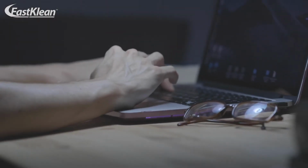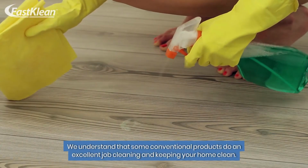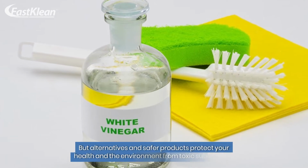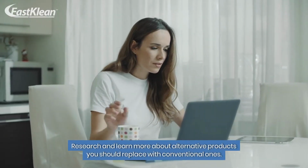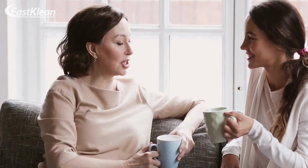Number 3. Research and find alternative cleaning products. We understand that some conventional products do an excellent job cleaning and keeping your home clean. But alternatives and safer products protect your health and the environment from toxic substances. Research and learn more about alternative products you should replace with conventional ones. Read reviews and learn from others who have used these products and their effectiveness.